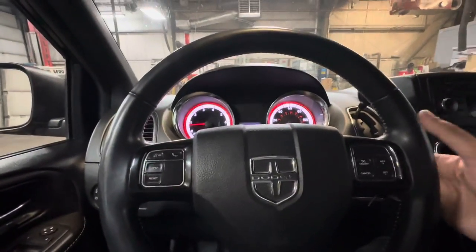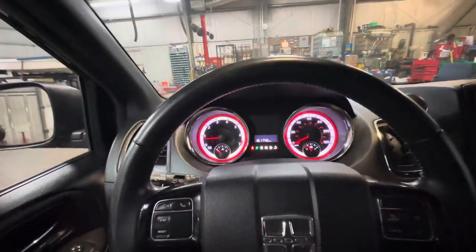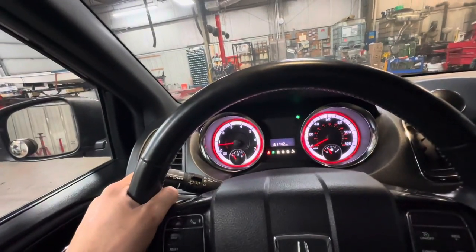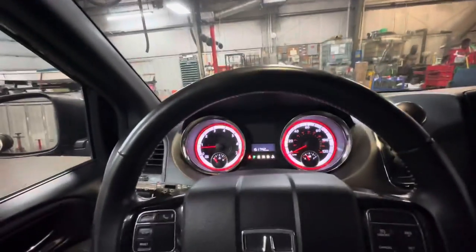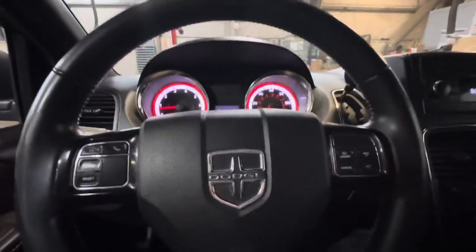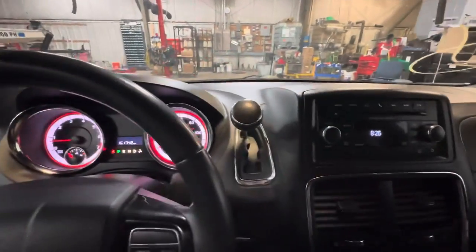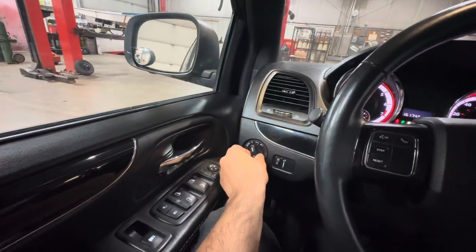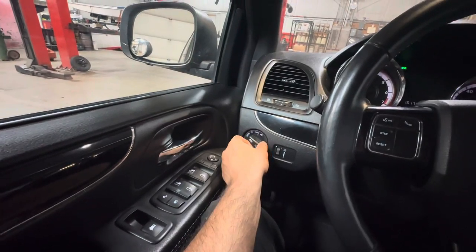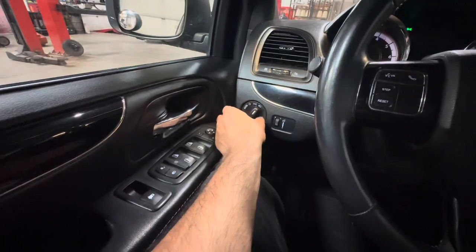And then we do have some buttons behind the steering wheel right over here as well. Behind the steering wheel, we also have our typical turn signal stalk right there, which also doubles as wiper operation. And then right over here, we've got the transmission selector. Vehicle is an automatic, as you can see. And then right over here, we got our headlight controls. So we do have the auto function for the headlights, and then parking lights. And then if you just want to turn them on yourself as well.